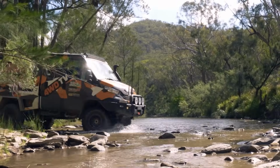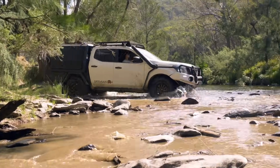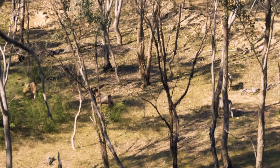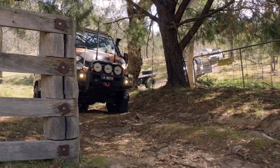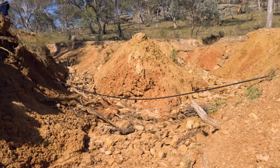So we backtracked over some of the river crossings that we'd previously gone over, a couple of different ridges, and then followed a goat track down a mountain. Big mob of goats up on the right. Simon had seen a track earlier that peeled off, so we decided to go for a look until we came across this giant washout.